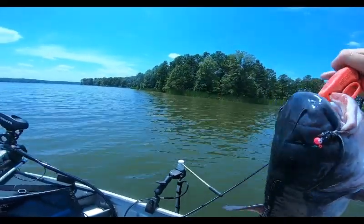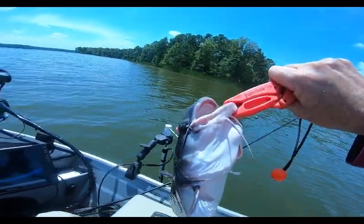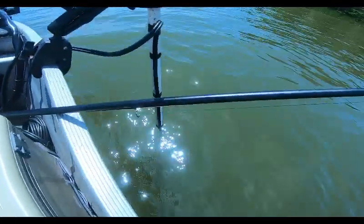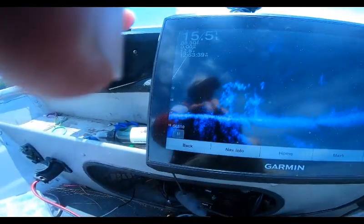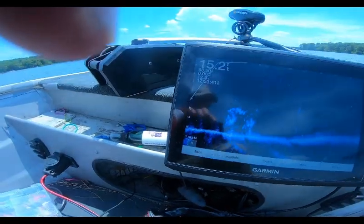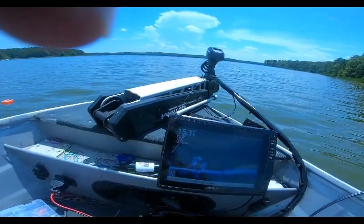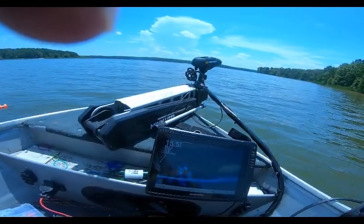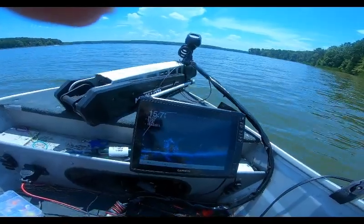The old X13 and the Chippo jig, quite the combination in the brush pile. What I'm doing is, here's my brush pile. I'm dropping it down and letting it go through and wiggle it around to the bottom. And when they hit, they hit. You've got to give it time and let them swim away. You can feel the outside as they're working towards the outside, the branches, luckily and hopefully, and then they'll free themselves.